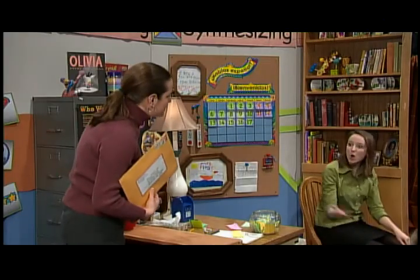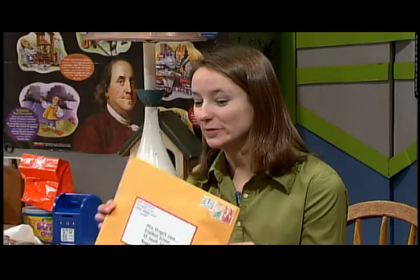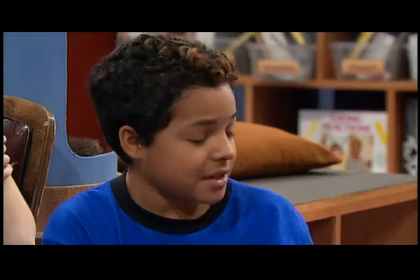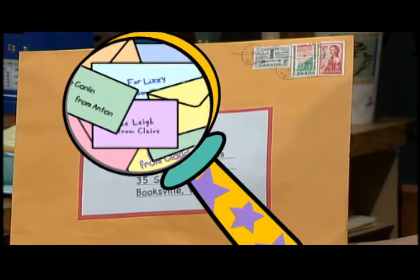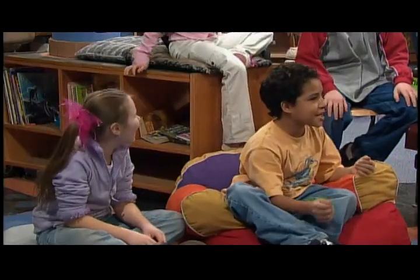I'm sorry to interrupt, Mrs. Pingel. Who can guess what's in this envelope? Don't you mean infer what's in the envelope? Right. Look at those stamps. They're from some other country. Hey, that's the name of the school with our pen pals. The ones in Quebec, where they speak French. So they're practicing their English on us.